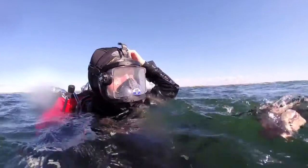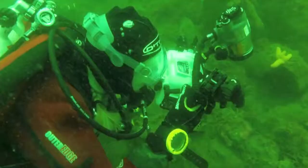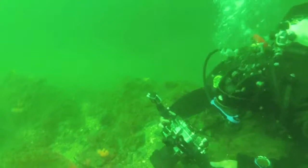So what have been the most rewarding exercises so far on the course? Probably the photography, because I think being able to quantify transects underwater using photography is a really useful tool. So I think that was a great part of it for me.